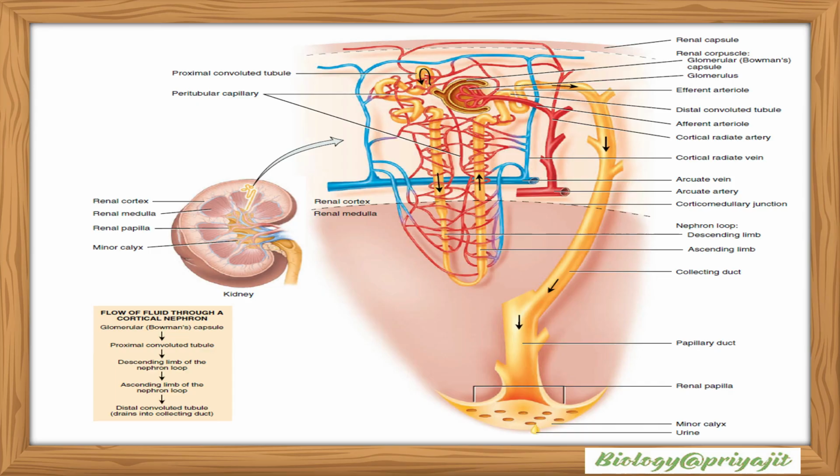The filtered fluid then enters the renal tubule, which has three parts: the proximal convoluted tubule, PCT, near the capsule; the loop of Henle that dips into the medulla with descending and ascending limbs; and the distal convoluted tubule located further from the capsule. Both the proximal convoluted tubule and distal convoluted tubule are in the cortex, while the loop of Henle extends into the medulla. The distal convoluted tubules of several nephrons empty into a collecting duct which unites to form papillary ducts that drain urine into minor calyces.